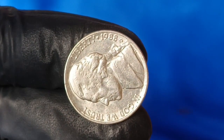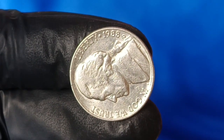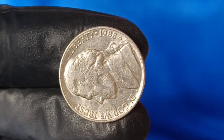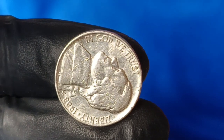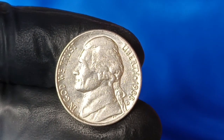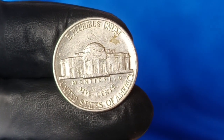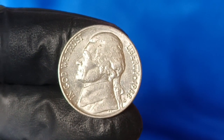cent planchet, a rare error that occurred in other years, like the 1964 nickel struck on a Philippine 10 centavo planchet, which sold for $1,200 in MS-64. If a 1988 nickel were found struck on a foreign or incorrect planchet, its rarity could drive its value into the tens of thousands, and a unique combination of errors, say, a double-struck, off-center nickel on a wrong planchet, could theoretically approach the $10 million mark if it captured the imagination of wealthy collectors at auction.